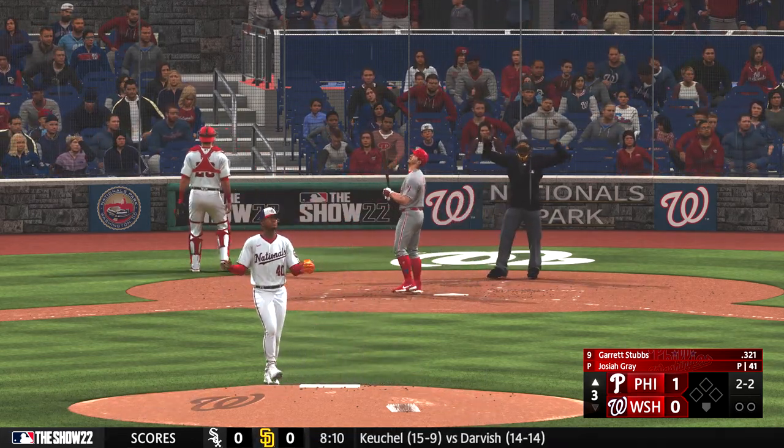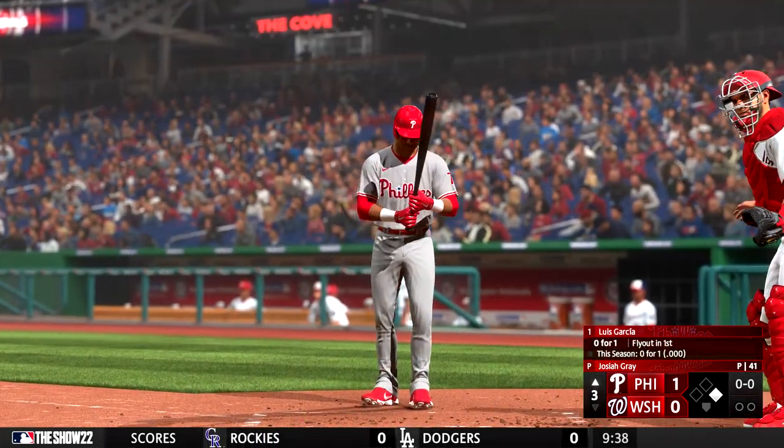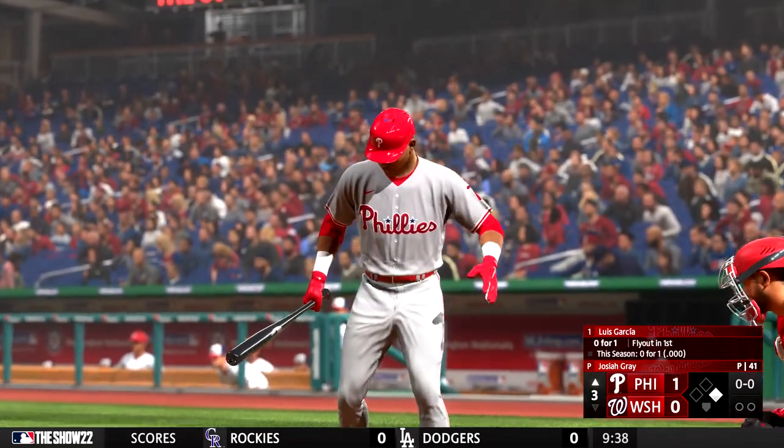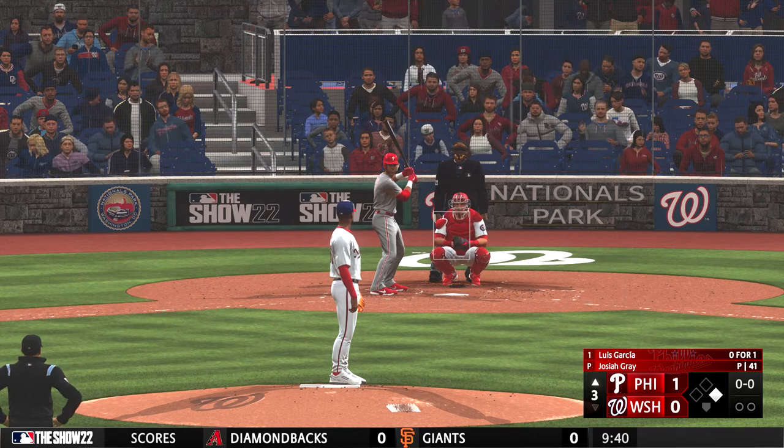Oh, that got away from him. And he's going to reach on a hit-by-pitch to lead off the inning. That's one of those lookout pitches. As soon as it leaves the pitcher's hand, you start bracing for impact, knowing that it's going to be hard to get out of the way of that one.